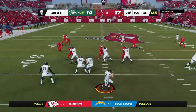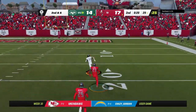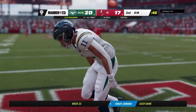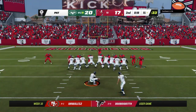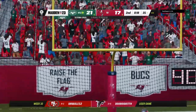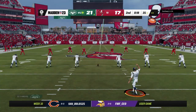They go play action now. Wilson. He's going to launch this thing way downfield. It's caught inside the 25. And all the way in. Touchdown. The first half is winding down, and the Jets have taken the lead here in the final stages of this first half. Extra point splits the uprights, and that will make this a 4-point game.